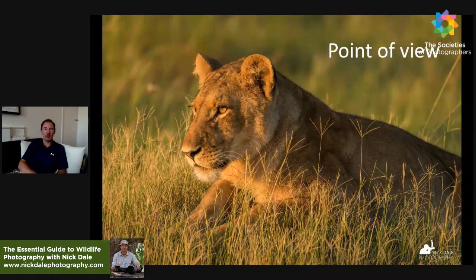Now, point of view or getting down to eye level is often described as the number one rule of composition in wildlife photography. And even if it's not perhaps number one, it's certainly very, very important. Why do we do it? Because we want to enter the world of the animal. If I'm taking a picture of a penguin, for instance, and I'm standing over it looking down, A, the penguin will look small and insignificant, but B, it's kind of obvious what I'm doing. It's kind of obvious that I'm a person, not a penguin. So there's less of a connection with the subject.